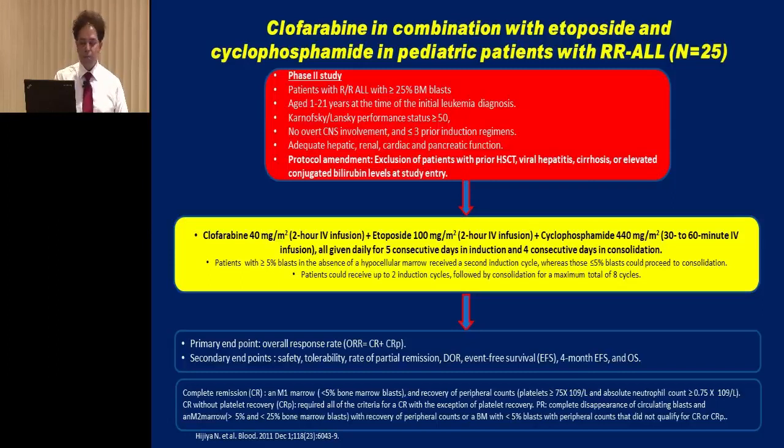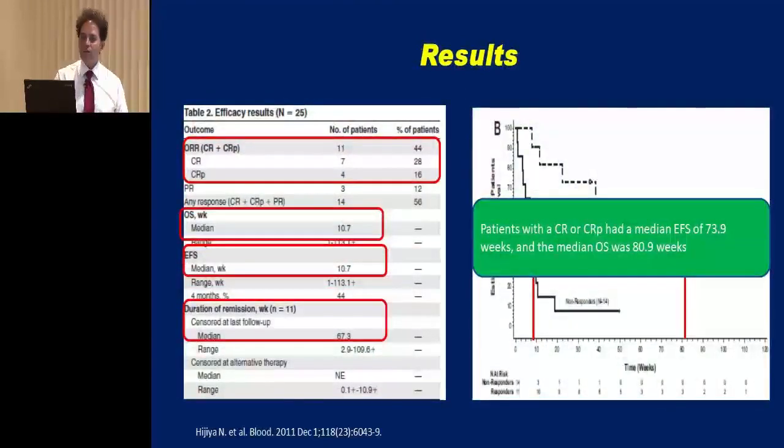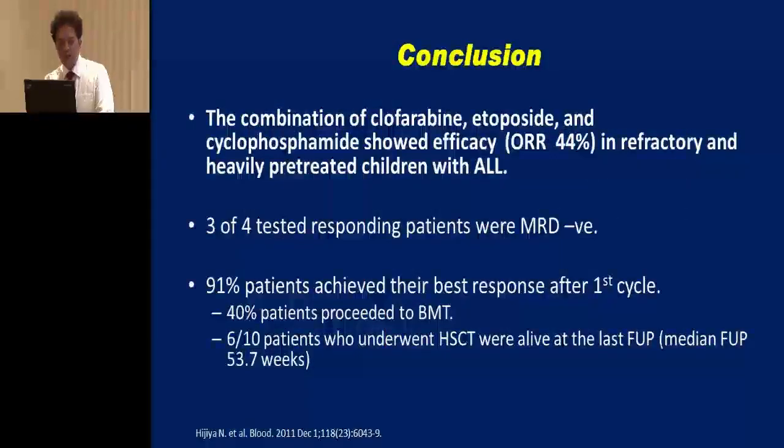Most of these patients were heavily pretreated, having received 2 to 3 prior regimens, or they were already refractory at the time they came in. And even in this heavily pretreated resistant group of ALL patients, the results were fairly impressive. We are getting between 30 to 44% response rate in these very, very resistant patients. So the conclusion was that this combination of 3 drugs shows good efficacy in relapsed and refractory patients. In fact, 3 out of every 4 patients tested after this protocol had become MRD negative, which as we talked about a few minutes ago is a fantastic result for us to take them to a transplant.